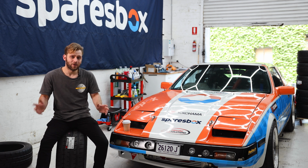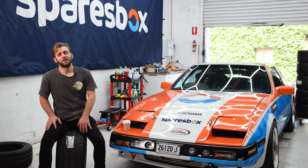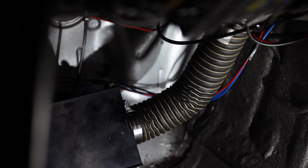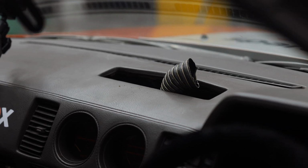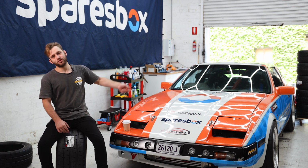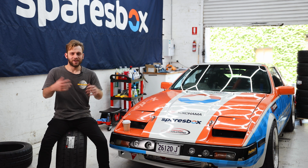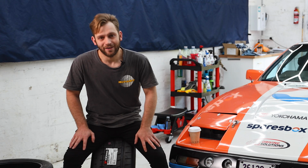Also, with the rain forecast for Mount Panorama, we've taken the liberty of installing a T7 Design Motorsport electric heater. This is just for demisting purposes, but it doesn't require any coolant lines going to it. It's simply 12 volt and a very, very large fuse. But they work really, really well. They weigh absolutely nothing. So we've gone that route. It's mounted in the passenger footwell with a pipe going up to the dashboard in front of the driver. Just in case it does get foggy inside, we're still gonna be able to see what wall we're hitting.